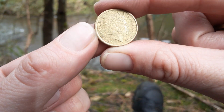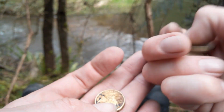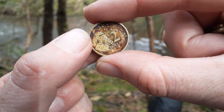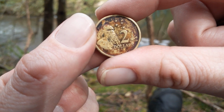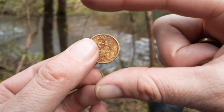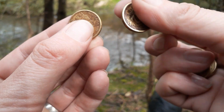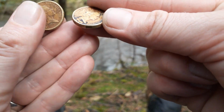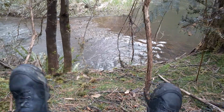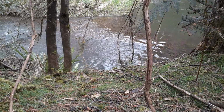$2 coins, probably the biggest error that I find on $2 coins is a rim cud or rim cuds. Don't know what happened to that coin. Looks like he's fallen into a tub of varnish. And the same with that one. Yuck. Oh well, no value in them. No extra value. I mean, of course they're still worth $2. Yeah, that was the noodle.